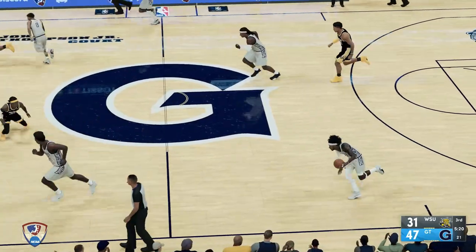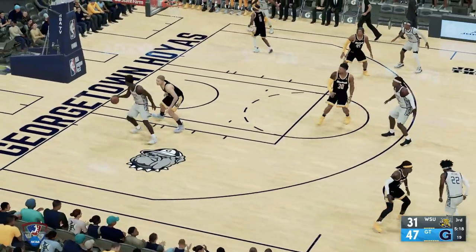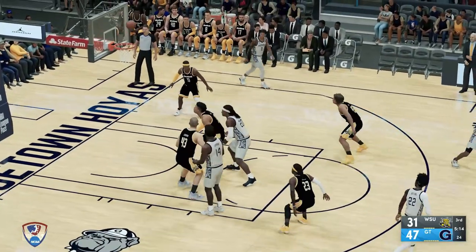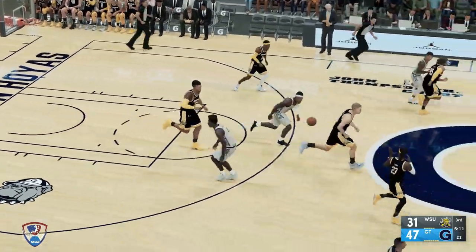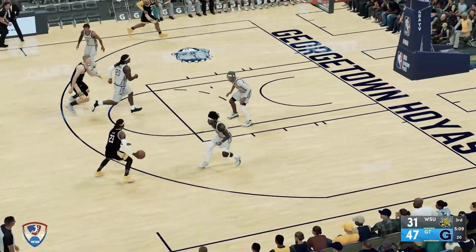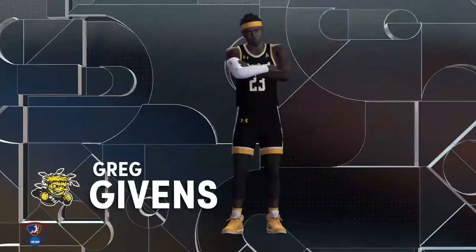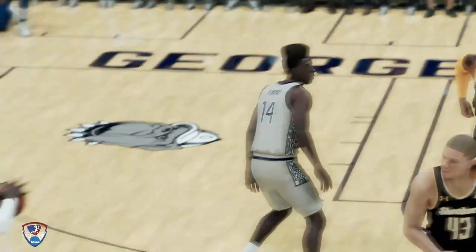47-31, Mr. President. I believe Jimmy just traveled with the ball there, it looked like. No call. Jimmy fades away, still can't find his shot. 47-31. Wichita playing some defense. Givens is giving it to the Hoyas. He's got the last 7 points for Wichita State.